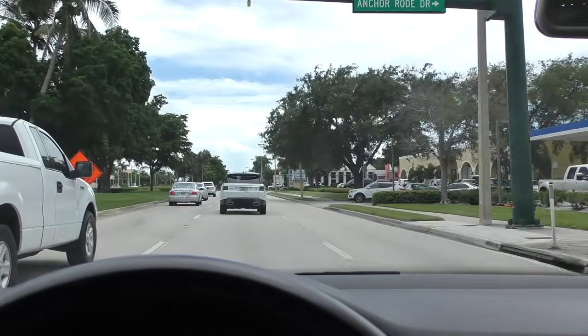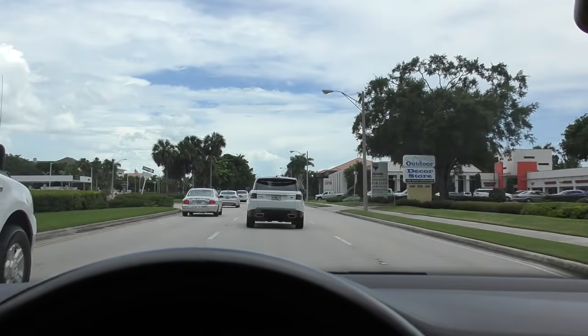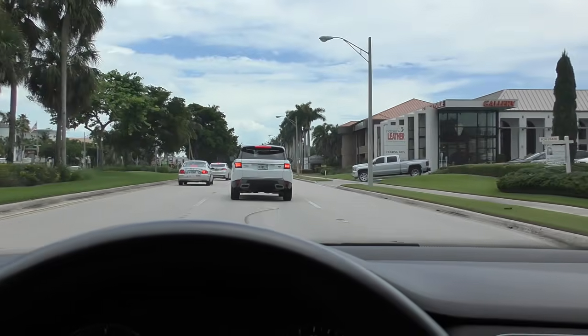Look at this wiper on the Range Rover. You think he's meaning to do that intentionally, but he probably isn't. He probably just turned on the left turn signal and the wiper went off.